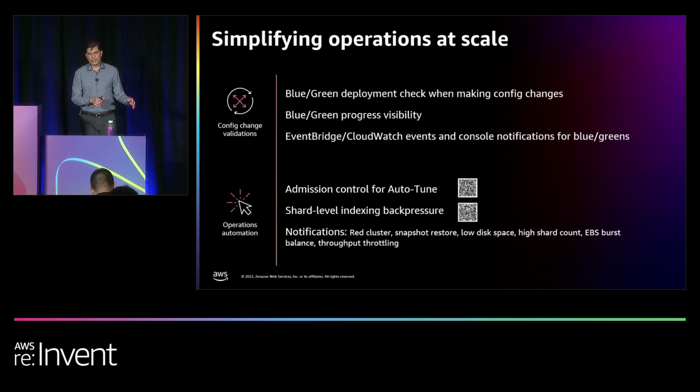Shard-level indexing back pressure looks at the shard-level health while you're indexing data to determine if it can continue with the process. So it's looking at things like latency and throughput of your indexing requests to determine if those indexing requests should be allowed in or not. Together in combination, they can really help improve the health of the cluster, and you'll see us doing more on this front in the future as well.